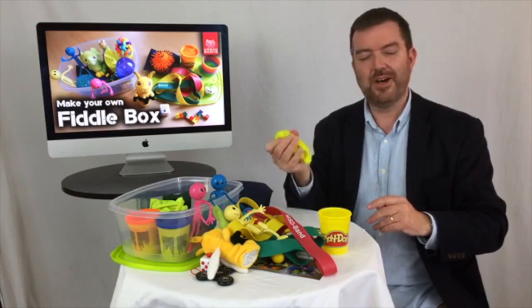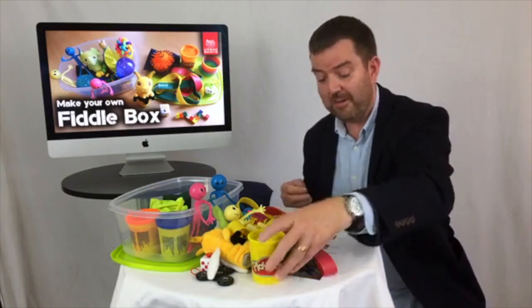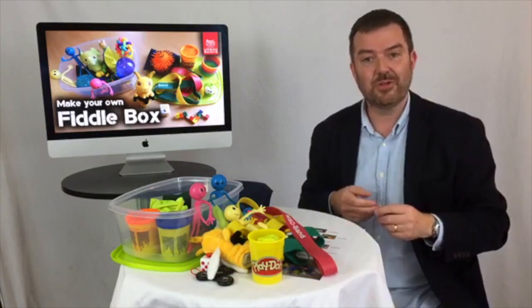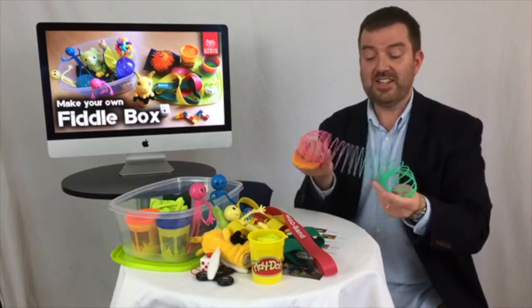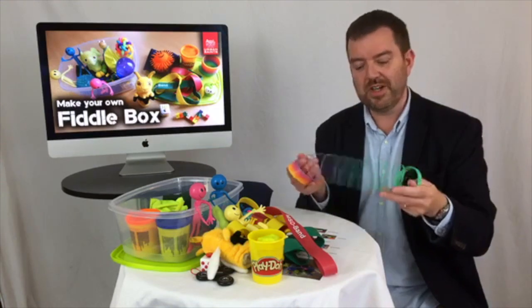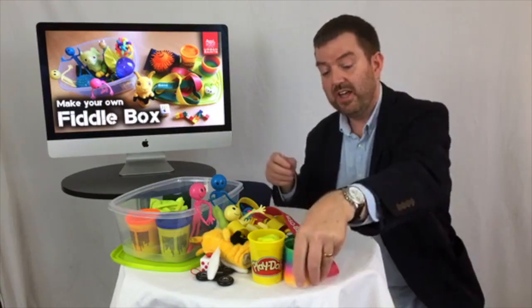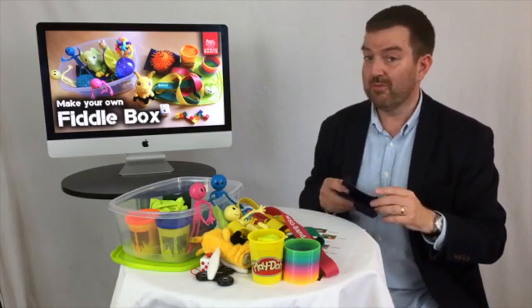It's again quite a relaxing, helpful aid for that. So Play-Doh, something really good to add to your Fiddles box. Random other things that you could include. A slinky. Slinkies are always great fun to play with and to hold and to manipulate, so you could perhaps include a slinky. Now here's one that comes with a bit of a warning.